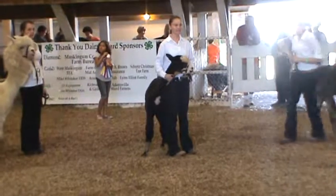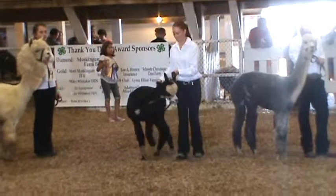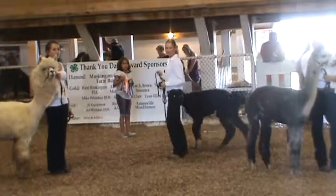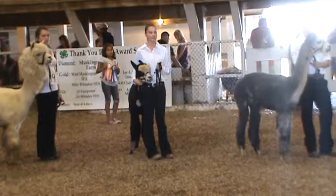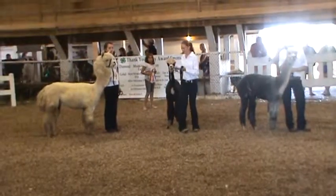He's very striking. He is still a true black, even though he has white on him, and that's kind of interesting with alpacas. We look at their blanket to decide what color class they would be in. So even though he has some of that white on his legs and white on his face and neck, which I love, he still would be considered a true black. He's just a little bit nervous today.